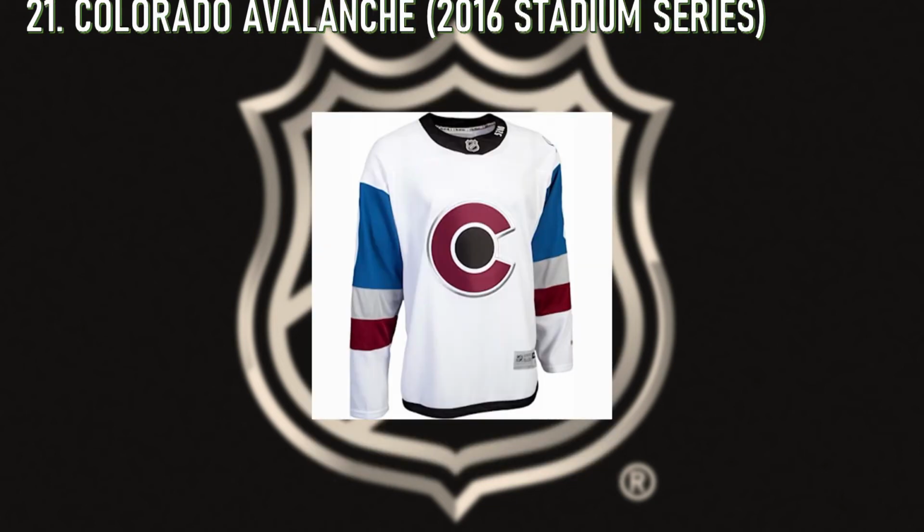21, Colorado. Love this jersey. The numbers on the collar do look a little, I don't know, I'm pretty sure that's something to do with however much makes a mile for the Mile High City. I think that's what it is, altitude or something. Is it in feet? I don't know, because I'm Canadian and I use kilometers, but I don't know if that's how many feet are in a mile, but I'm guessing that's what it is.